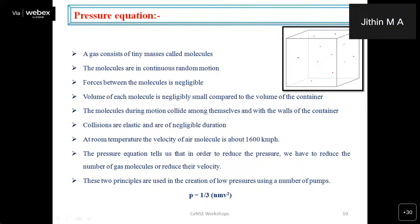So how are we creating vacuum? The pressure equation tells us P is equal to 1/3 N m v squared. If you see this container, the gas molecules are highlighted here. They have zigzag motion. They collide on the chamber wall, and they also collide with each other. The collisions are elastic and of negligible duration. But one thing to note is that the velocity of air molecules at room temperature is nearly 1600 km per hour.